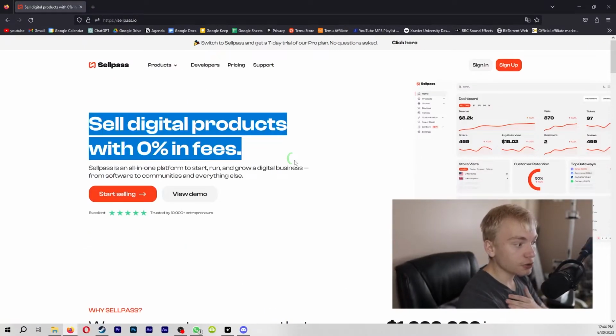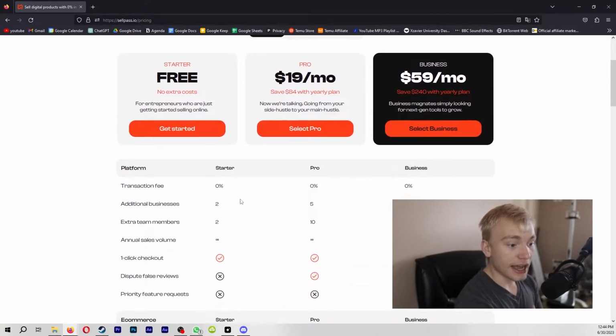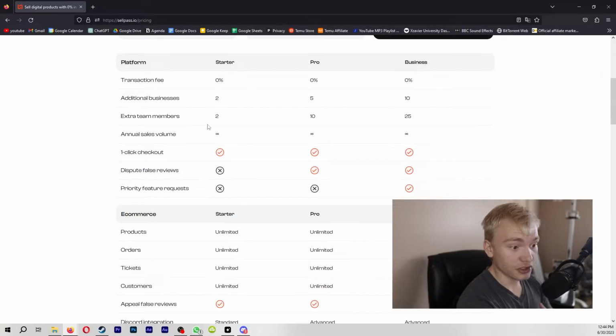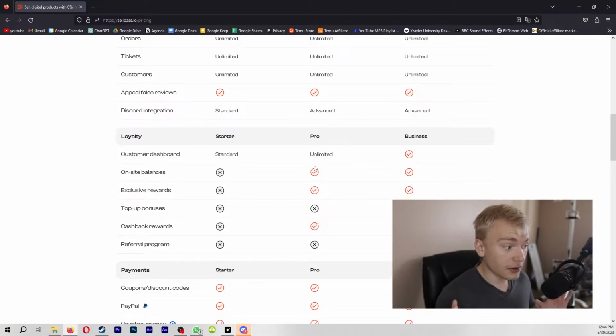And basically you can sell your digital product for 0% in fees. I mean, obviously they have pricing plans. They do want to make money. And I actually really like a lot of their pricing plans. I actually totally agree with this. And you're allowed to do a lot of different things with just the free version, but the paid version does allow you quite a bit. But I don't have any kind of affiliate program. I don't even pay for the pro version.